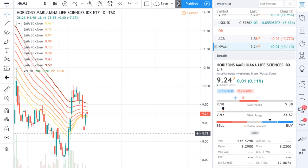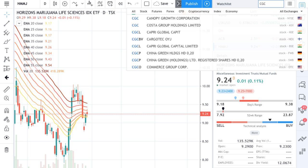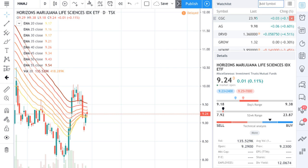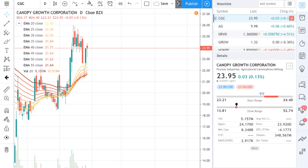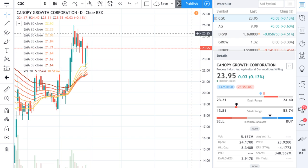HMMJ ETF had a nice little bump and then it's kind of turning sideways. Canopy Growth's pretty bullish here. Indicators pointing up. Alberto Ramos says ZMA, Halo, great buys right now, finding a bottom. Let's take a look at those.